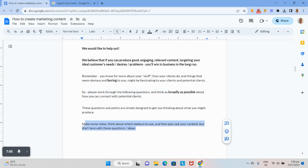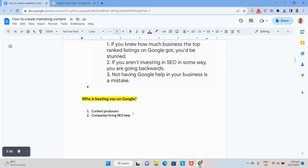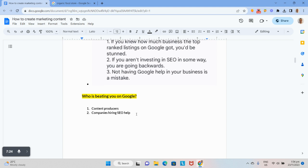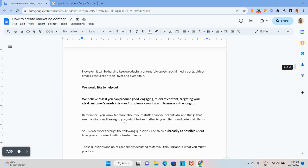So buckle in, make some notes, write down things you might want to produce, and then where you're going to produce it, and get busy doing the work. Because back up here, there should be a point 3. Who's beating you on Google? People working harder on their SEO. It's not easy, it's bloody hard work, and you've got to buckle down and do it. Otherwise, you'll turn up in the next Facebook group looking for some free shortcuts. That ain't going to work. It doesn't work like that.